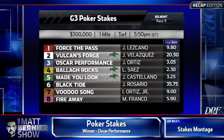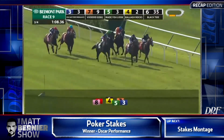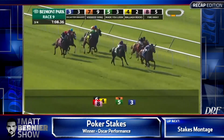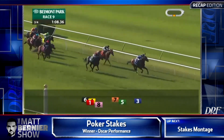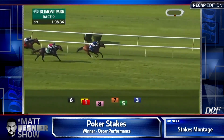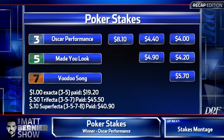Here's the stretch run from Larry Collmus. Outside, Major Look closing down the center. Balarox is next. Forced the pass and fire away. Oscar Performance has taken the lead after 3/4 in 1:08.36. Oscar Performance a length and a half. Major Look on the outside is second, and then Voodoo Song toward the inside. It's Oscar Performance in front. Oscar Performance wins the Poker by a length and a half. Oscar Performance gets the job done in the Grade 3 Poker in course record time. Stops the clock in 1:31.23. Major Look runs second at odds of 3-1, and Voodoo Song rounds out your trifecta at odds of 9-1.